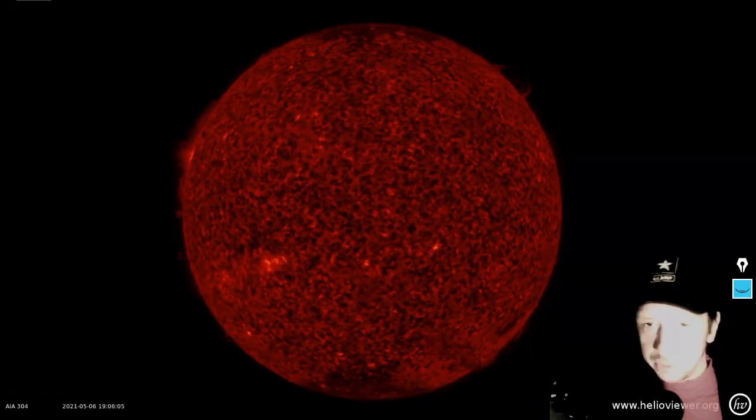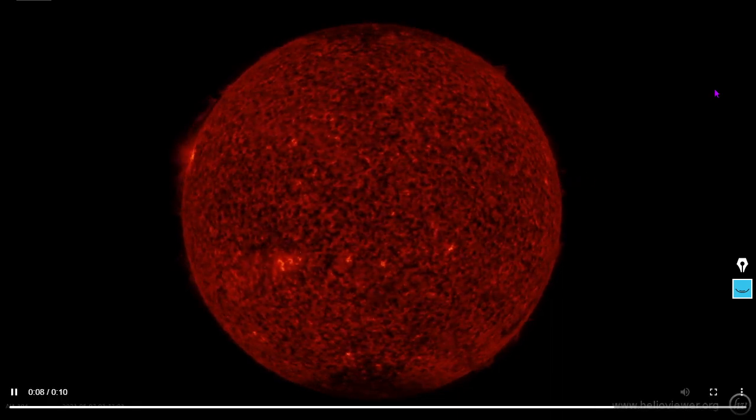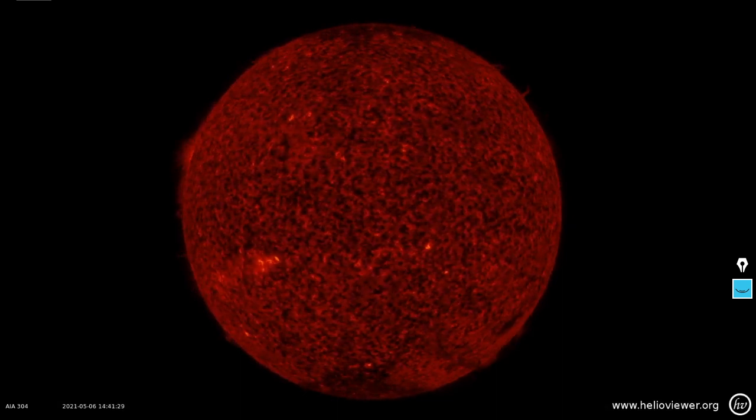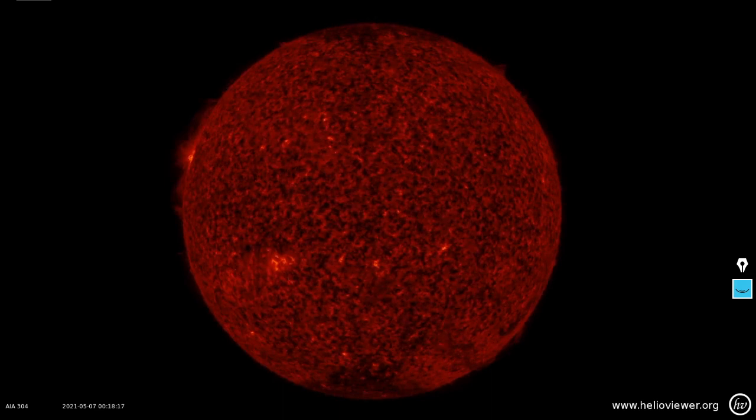Here's another full disk view. I think this is the first one we've shown. It's 304 angstroms. Great view of the rising sunspot and associated filaments with it, helium filaments.